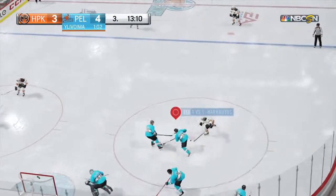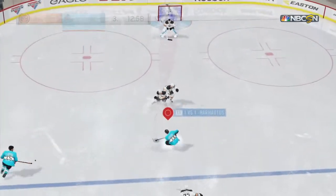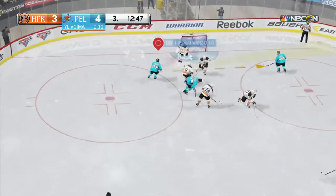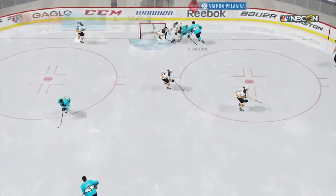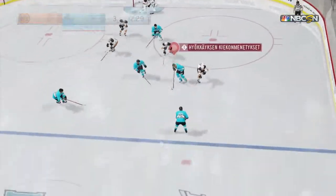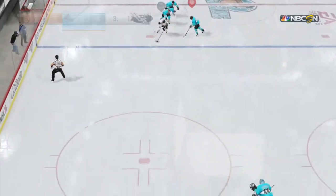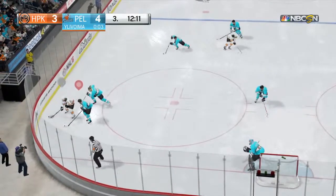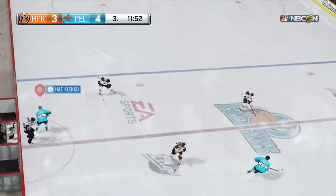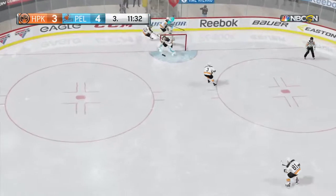Banked right ahead. Lottie's in their own end and on the move. Got it in the slot. One-timer. Terrific glove save. Picked up in the attacking zone. HPK's in control of the puck in neutral ice. Back in his defensive end to get it. HPK's penalty kill has been terrific and well-tested, especially that time. He drives toward the slot.